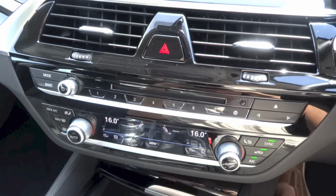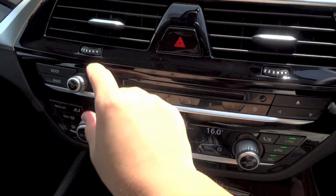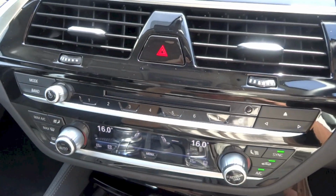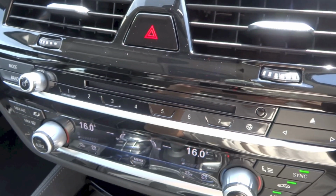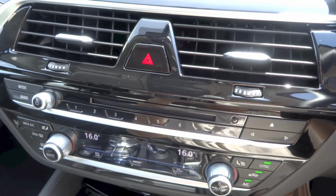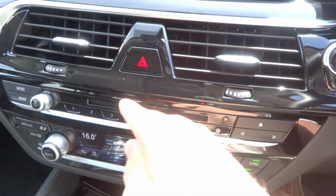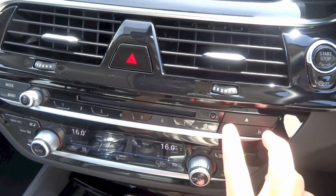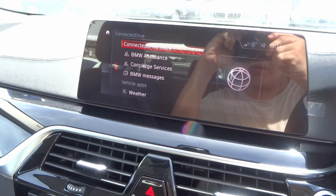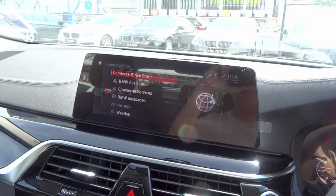And just above the climate control panel, different mode selection button, different band selection button, volume and power, your 7 customizable buttons. You can program these 7 buttons to store, say, your favorite navigation address, your favorite contacts, and favorite radio station, so on and so forth. CD player above, eject button for the CD player, seat track, and this button brings up your connected drive menu, again on the infotainment display.